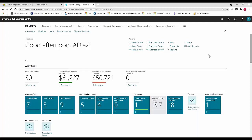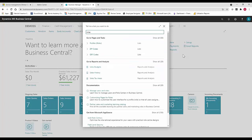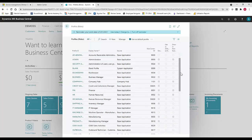I mentioned this before, but there's so much to see. But I kind of wanted you to get a quick view of what Business Central looks like and feels like. A really important part of Business Central is this global search where I can find anything that I want to see. If I look for roles, for example, I can see all the different roles that come out of the box that allow me to select what my home screen is going to look like.